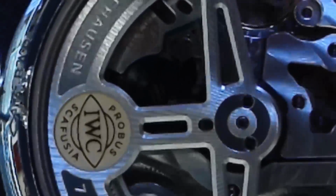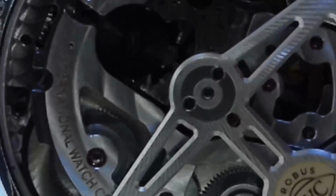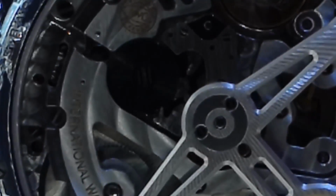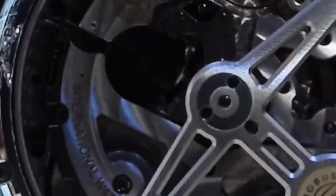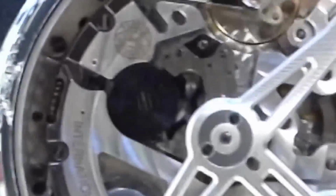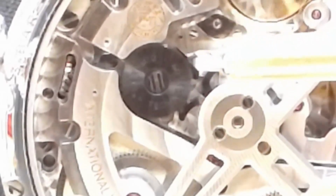Let's see if I can do this. It'll be hard to see in the camera, but there are two little beak-looking arms that are attached to that black wheel. You might be able to go exposure up. There we go. Yeah, you can see it now. That helps. So right in here, these little black beaks, right there as well.